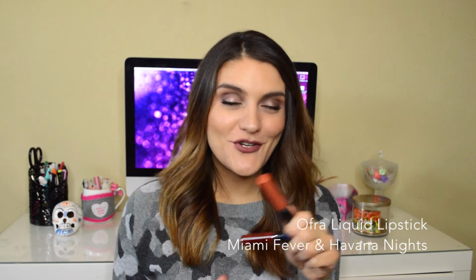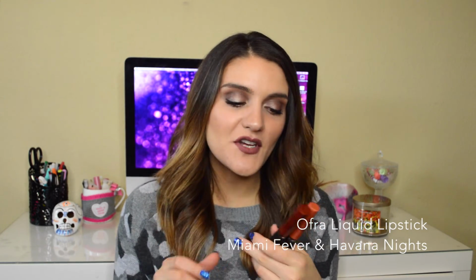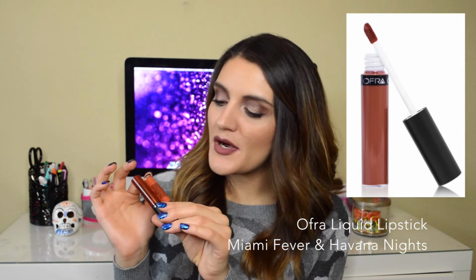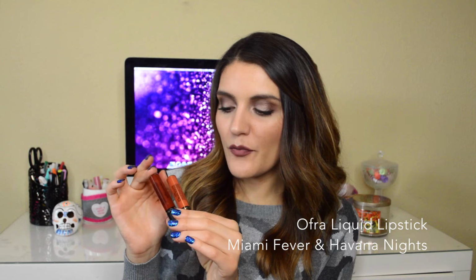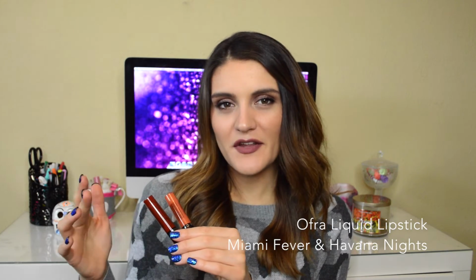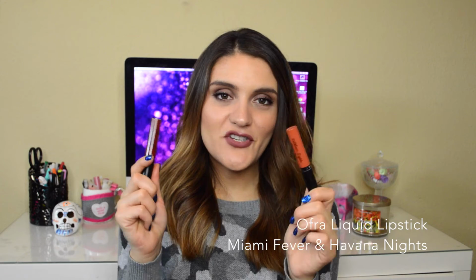Another liquid lipstick discovery this year for me was Ofra, and I actually only own the 2 shades that Kathleen Lights collabed on. These colors are gorgeous. Miami Fever is the lighter, more burnt orange one. Havana Nights is the deeper red, which is a little bit more winey, like a wine shade, than Brick, which I feel like is more brown. This has a little bit more berry in it. These two are just beautiful colors. The formula is amazing, very comfortable on the lips.